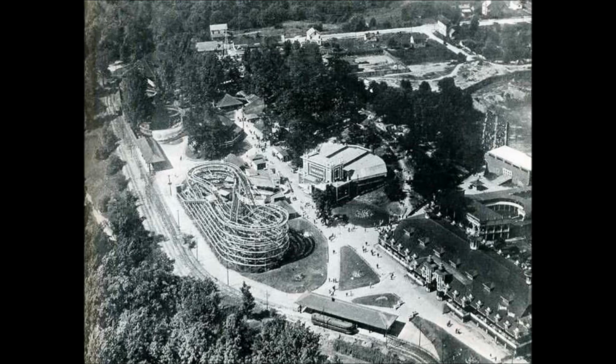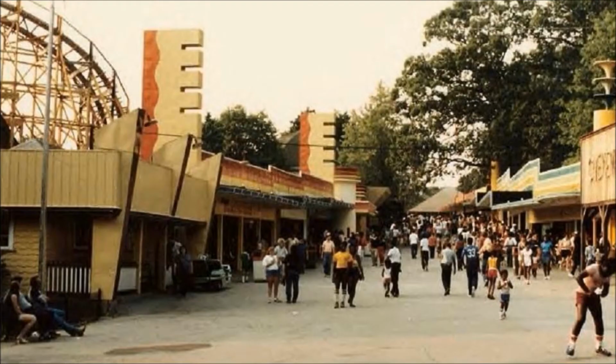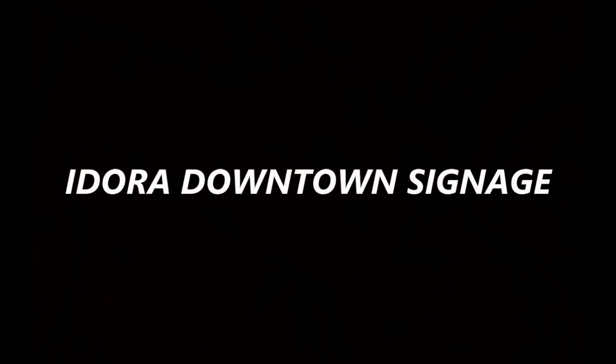The ballroom was used for a lot of different events. Here we welcome John F. Kennedy to Youngstown, Ohio, as he was running on the Democratic ticket with Lyndon Baines Johnson. He came to IDORA after he left downtown Youngstown, speaking in front of the Mahoning County Courthouse. He would come to Idora and eat dinner there. There was a luncheon provided for him as a way to raise campaign funds.